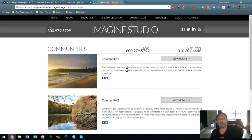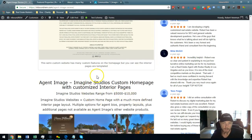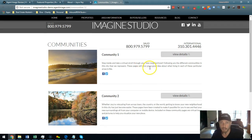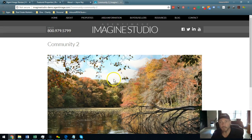In terms of Imagine Studios websites, even though these websites are between $5,000 and $10,000, at the level that you're a luxury broker and your image is the number one thing to you, and there aren't that many of these, lead generation is second, many other elements are second, but design and presentation are first. Agent Image is still one of the very best choices.